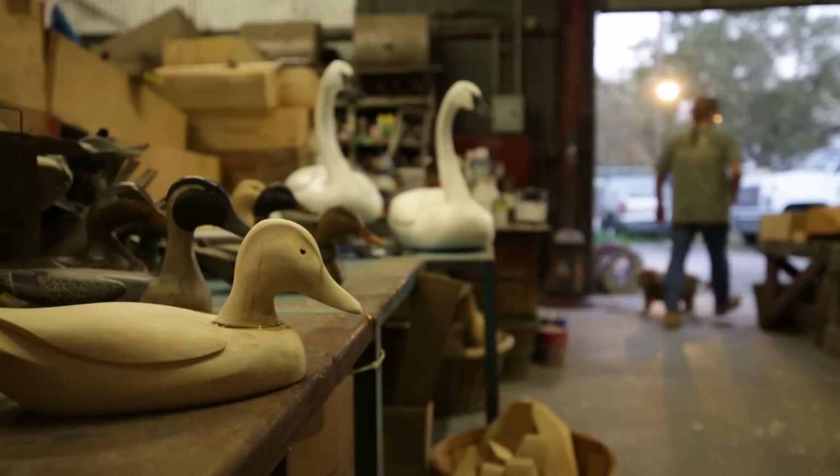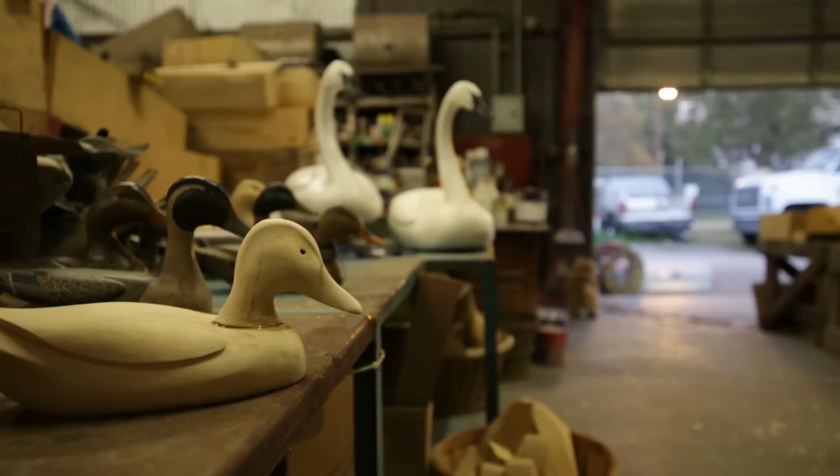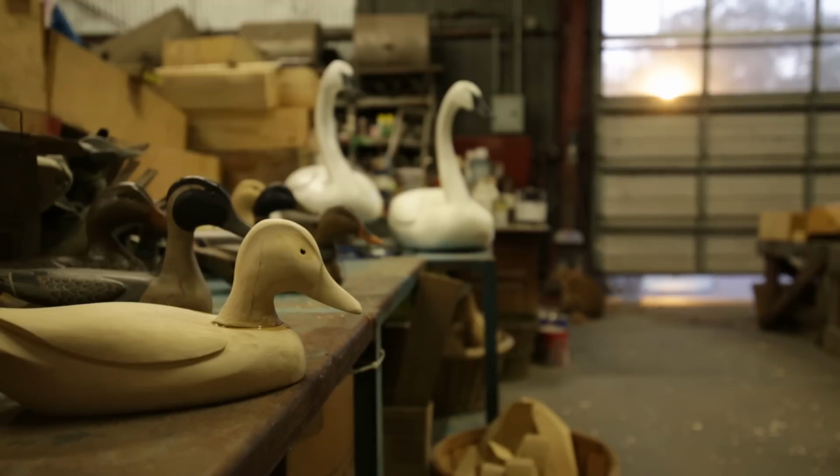I've established kind of like a little carving shop, where I make all my ducks and stuff like that. And one minute I'll be working in the front on the truck, and the next minute I'll be working on a duck in the back if I can steal away. Every moment I had for my artwork is a stolen moment.